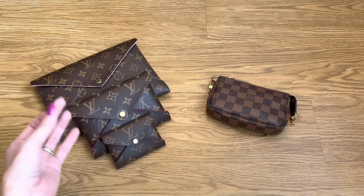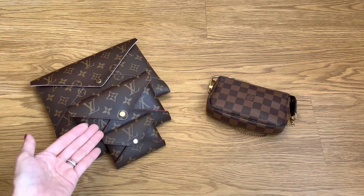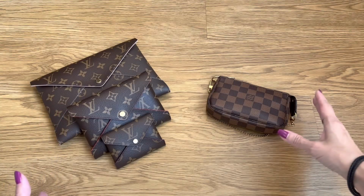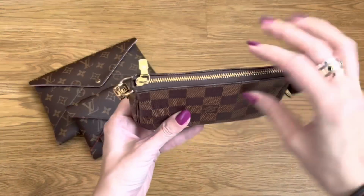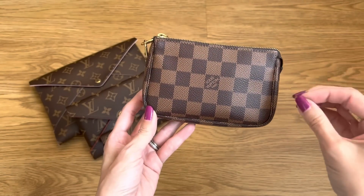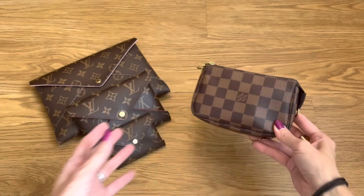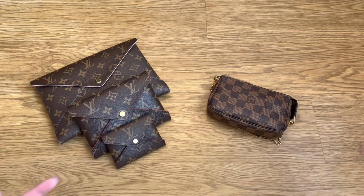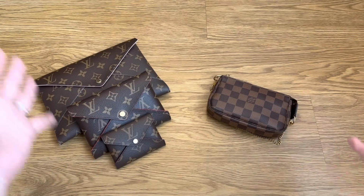So if you're wondering how in the world? These are 3 pouches in one set. That's $745. This is one pouch by itself for $745. I don't know if maybe the zipper and the chain and the construction of the Mini Pochette is just harder and more time consuming and takes more craftsmanship, but all I see with my eyes is 1, 2, 3 versus 1, as simple as can be. And to me, they cannot be worth the same.